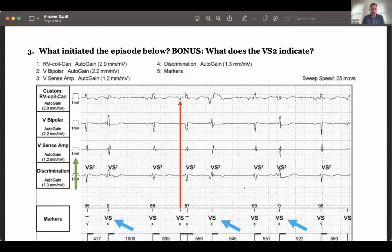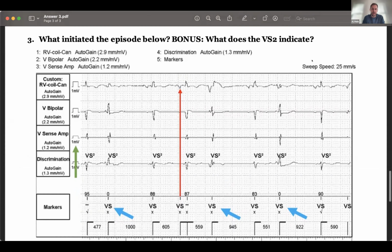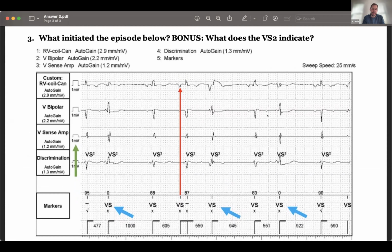Okay, so last question. What is going on here? Ignore all the arrows. Well, I guess they're kind of helpful. Anyone want to take a shot at what the device is seeing, what's occurring, what the VS2 means? It seems to be oversensing. The V sensing is oversensing, likely sensing an atrial beat as a ventricular beat. Correct. Yep, that is right.